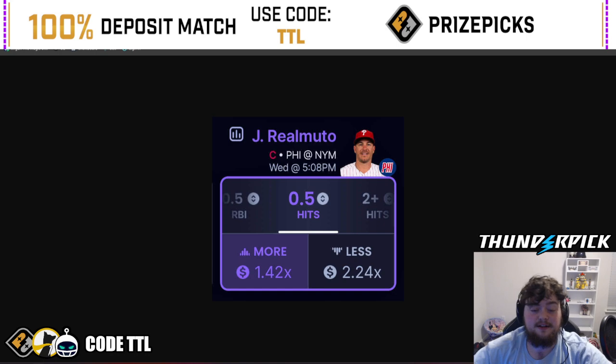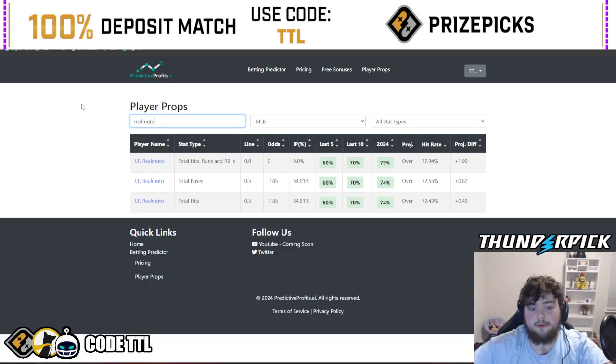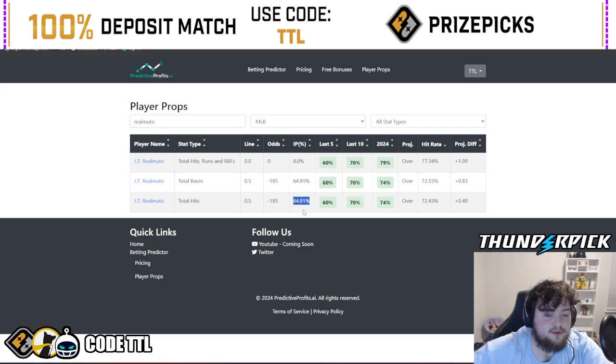Our third pick is going to be a Phillies batter, and it's going to be Realmuto over 0.5 hits, 1.42x over on Sleeper again. Let's go ahead and take a look. So a 1.42x is going to be an implied probability of 70%. Again, on sportsbooks, this is around a 65% implied probability at minus 185 odds. If you wanted to just take it by itself there, or just take it on a sportsbook.